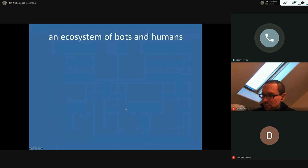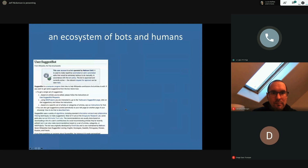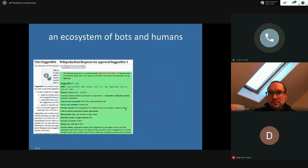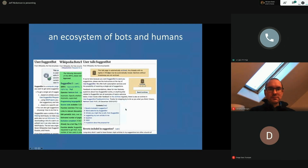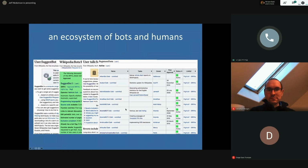So we think of an ecosystem of bots and humans, and we study this ecosystem by looking first at the bot user pages. We also look at the request for approval, and what I'm going to show you a little bit later is some work that we haven't published yet. I'm interested in your ideas, and also in testing it out. This is our first display of some of these ideas, which relate to the way the bots are changing over time, and we're studying this by looking at the sequence of requests for approval. And then the user talk pages are also extremely useful and interesting. And then, of course, the lists of registered bots allow us to more or less take an inventory of what's going on and to look at many different types of bots and many different approval processes that these bots have gone through.